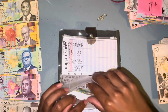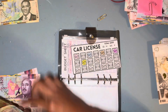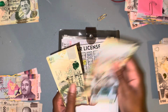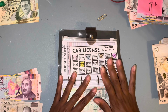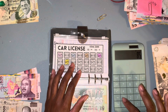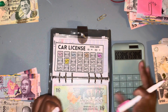All right, so now we're moving on to car insurance. And it always gets 17. So 10, 15, 16, 17. And now we have 50, 60, 75, 80, 1, 2, 3, 4, 5. So $85. This is a $200 goal, and it's not due until January. So I have 85, and we're going to divide that by 13. So that should be 6 icons. 1, 2, 3, 4, 5. So I'm able to color in one more icon.